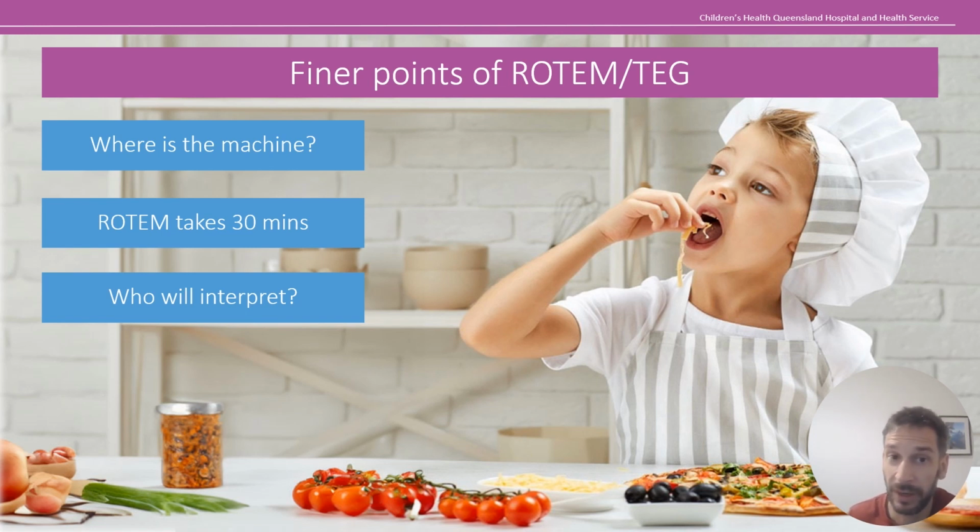Another thing to know is that ROTEM actually takes about 30 minutes to complete. So if you have a live update app on your resus screen, that's great. You can kind of watch it and react to the initial results. But if you're sending a runner somewhere to get you the result and then come back with it, you might not have data for about 40 minutes. And the final step in ROTEM and TEG tests is clot degradation. So it is always going to take at least 30 minutes for that test to come back.